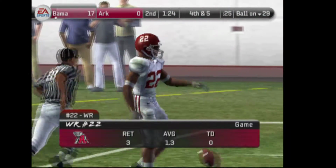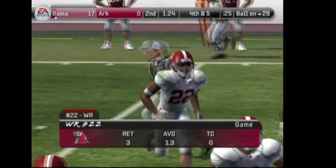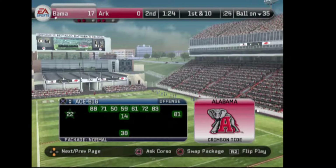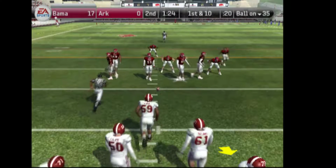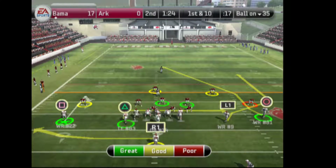And now we'll see the offense come out onto the field for their next possession. Conserving the clock is important here. As a coach, you've got to remind your players, use the sidelines. This drive will start at the 35.